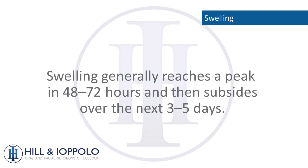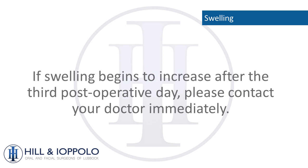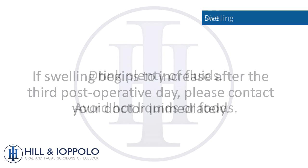Swelling generally reaches a peak in 48 to 72 hours, and then subsides over the next 3 to 5 days. If swelling begins to increase after the third post-operative day, please contact your doctor immediately.